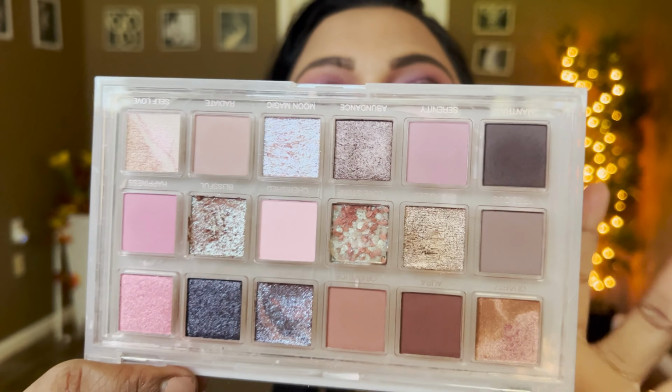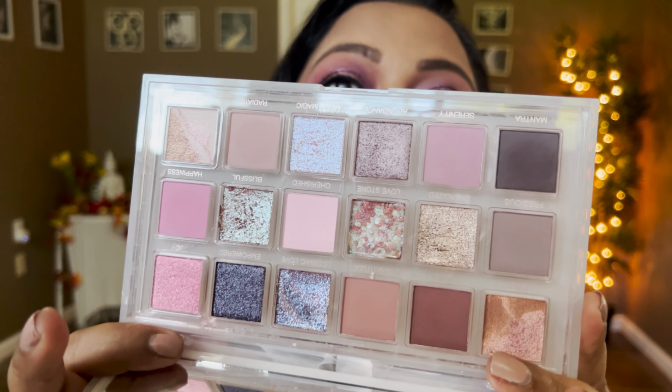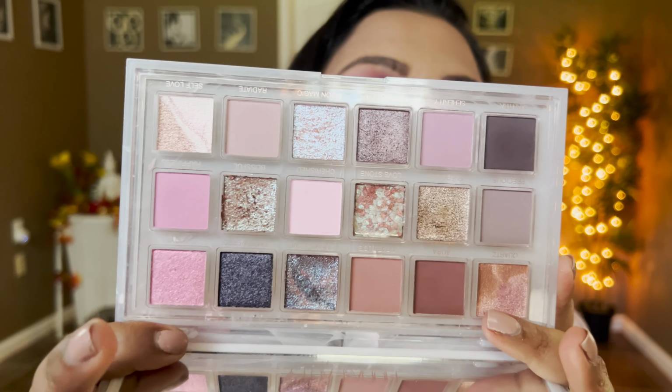And this might seem light. I am more of a medium to tan skin tone person. All of these shades work beautifully on me. I was very skeptical in the beginning, thinking that this might not show up on my skin. There's not one shade that doesn't show up.